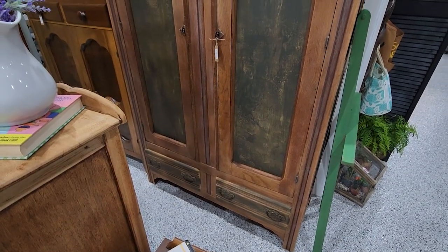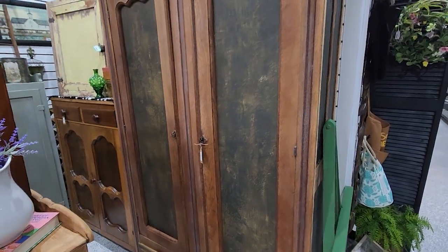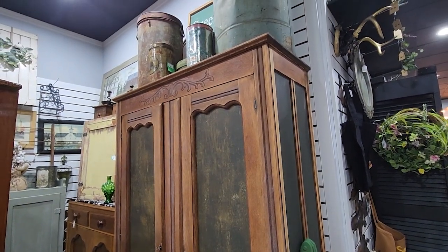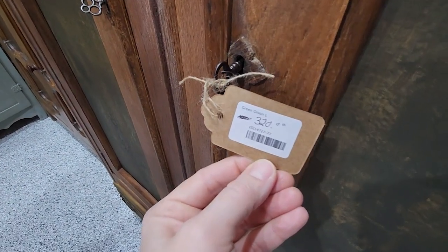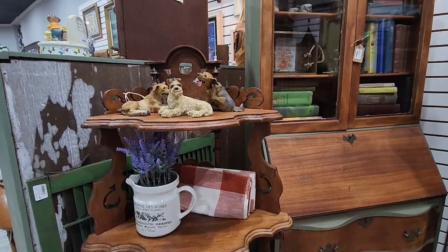And then this is a wardrobe, probably a knockdown that my mom redid. And I absolutely love the black finish within the doors and on the side. It looks so pretty. And I'll show you that price here in a second, $320. So that's a really good price for something that's solid wood. It would hold so much stuff.